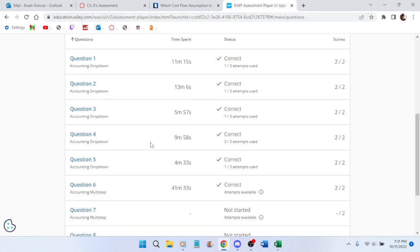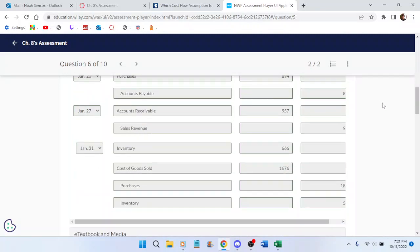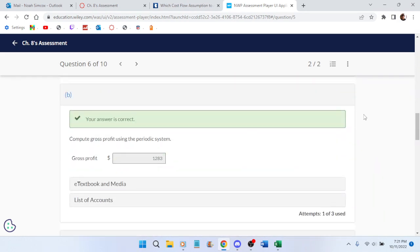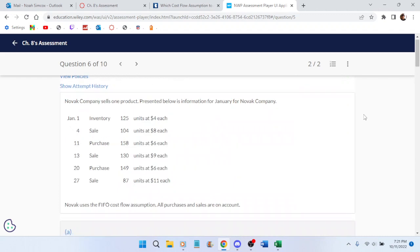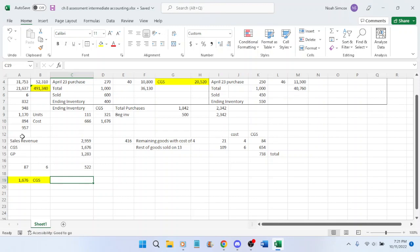Don't exit. It took me 41 minutes to do question 6. You've got to be kidding me. Look at how much stuff I had to do for question 6. I had to do all of the journal entries with the periodic system, and then I had to do all the entries with the perpetual system. And they gave me so many things to record, and I did so many calculations. This is all of the stuff I had to do for question 6.